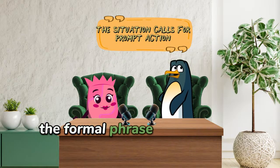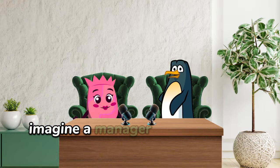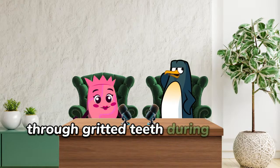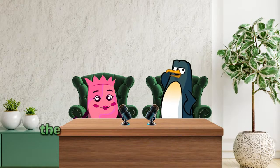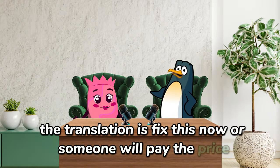The formal phrase demonstrates workplace tension. Imagine a manager saying, we must address this promptly through gritted teeth during a crisis meeting. The translation is, fix this now or someone will pay the price.